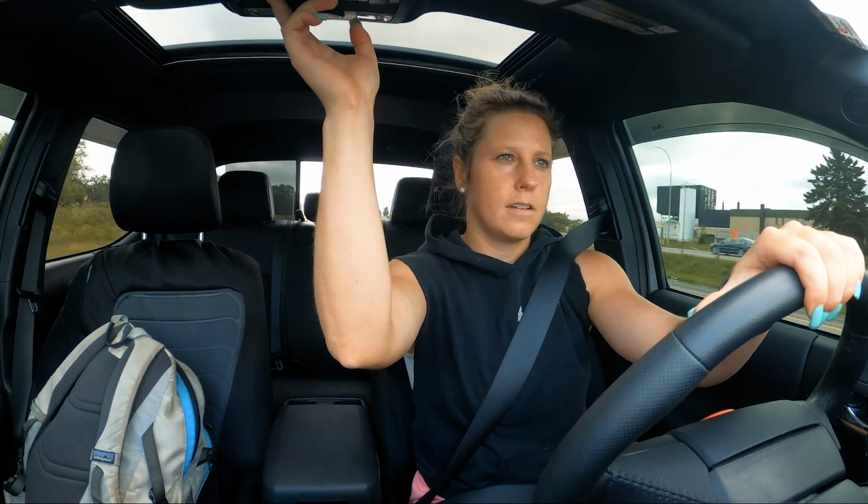I'm actually gonna close it. So the sunroof gets pretty loud on the interstate for sure. But the back one, you can't even hear that it's open, and you get a nice breeze. I love that back window.